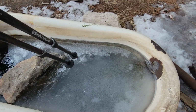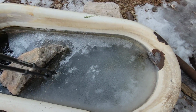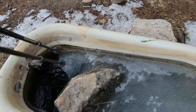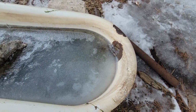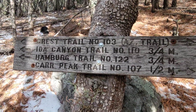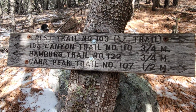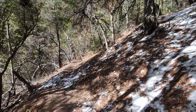It's pretty slow, but the bathtub is full. I don't know how frozen over it's gonna be later. It's pretty thick. It's really thick. But it's actually up to the hole there, so there's water. Alright, the Arizona Trail still goes that way out of the canyon. Hamburg Trail, 3/4 miles. I'll be in Hamburg soon, Tina.